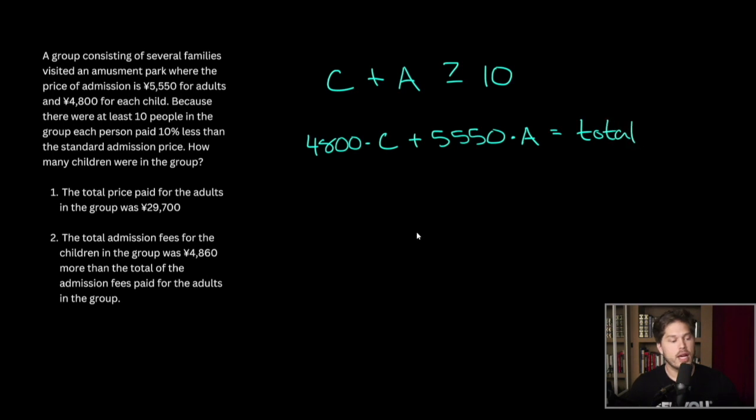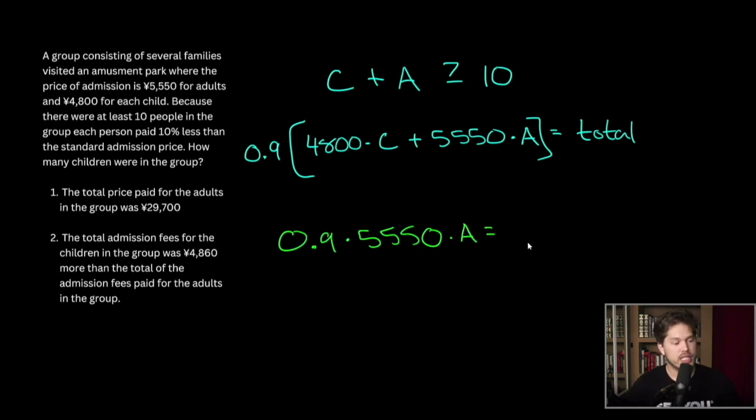We're also told that because there are at least 10 people in the group, each person is going to pay 10% less. So we can wrap this and put a 0.9 on the outside, because each child and each adult is actually going to pay 10% less than the listed value. Okay, with that, what are our statements? Statement 1: the total price paid for the adults in the group was 29,700 won. So we know that 0.9 times 5,550 times the number of adults is going to equal a total of 29,700.